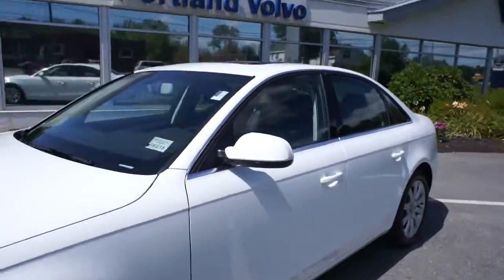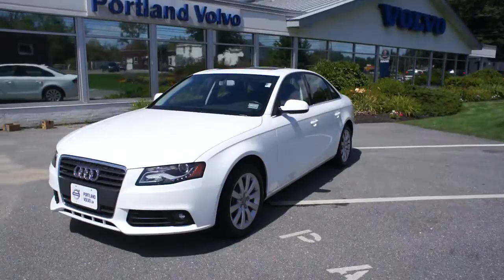The 2012 Audi A4 2.0T here at Portland Volvo.